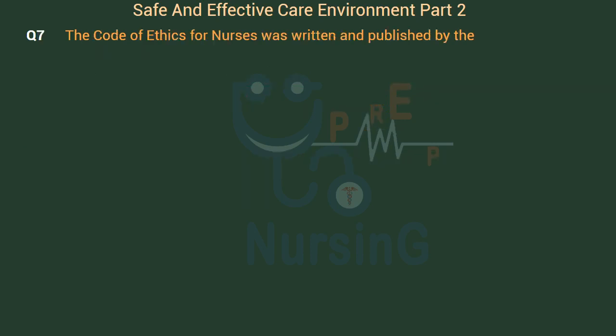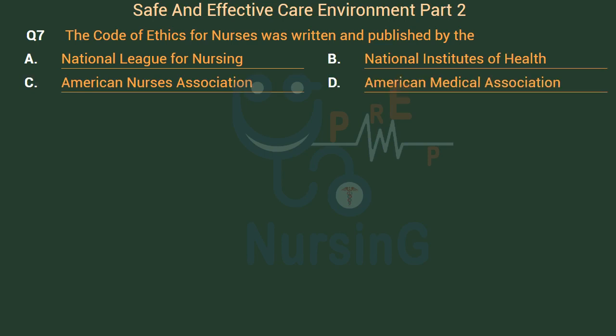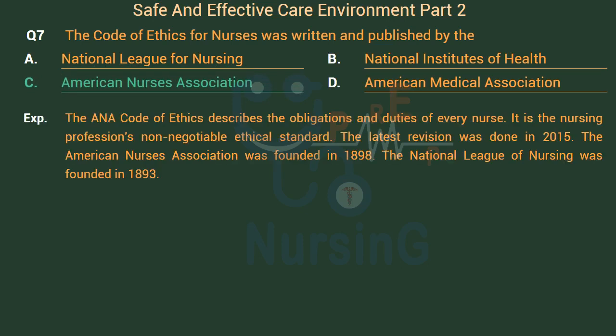The Code of Ethics for Nurses was written and published by the Option A, National League for Nursing. Option B, National Institutes of Health. Option C, American Nurses Association. Option D, American Medical Association. Right answer is option C, American Nurses Association.